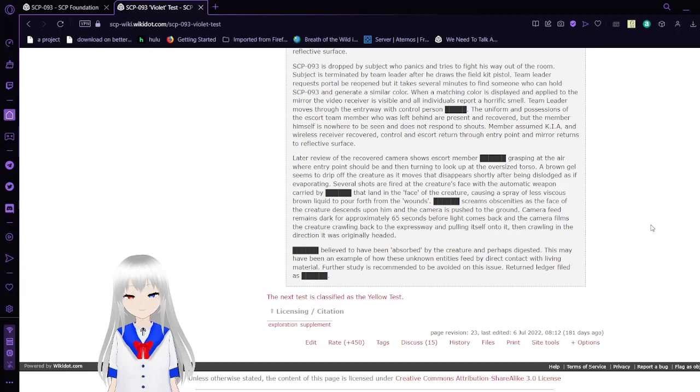[Redacted] screams in insanity as the face of the creature descends upon him, and the camera is pushed to the ground. Camera feed remains dark for approximately 65 seconds before light comes back and the camera films the creature crawling back to the expressway, pulling itself onto it, then crawling in the direction it was originally headed. [Redacted] is believed to have been absorbed by the creature and perhaps digested.